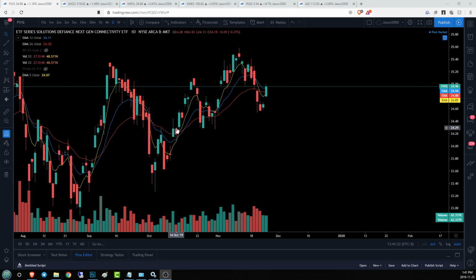We're starting with the 5G ETF. So far, it looks like we've set this daily higher low. Beautiful little level down here. 24.54 is the current low. Had a nice inside bar on Friday.